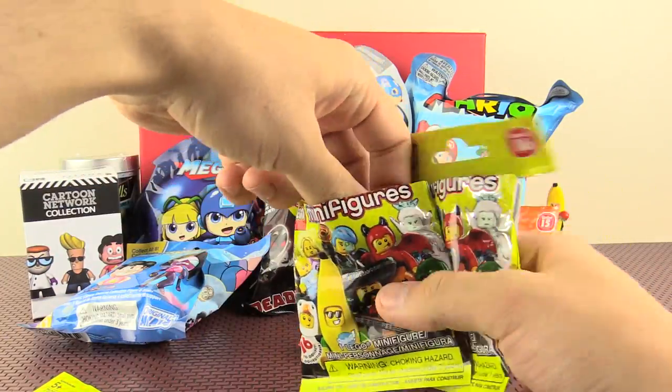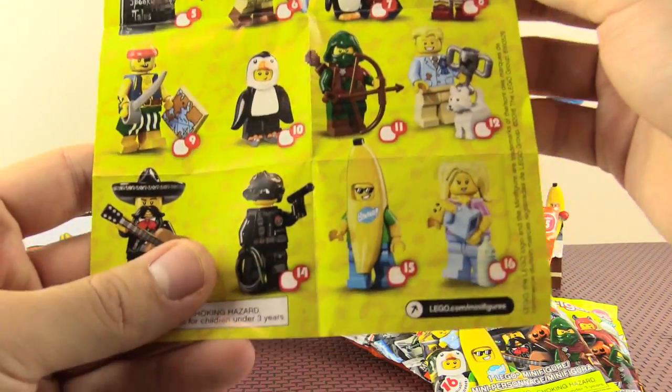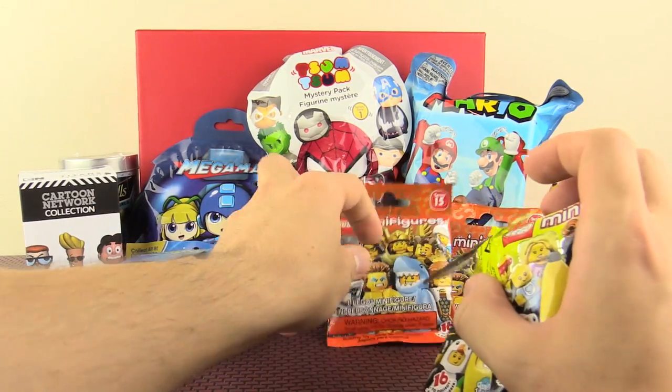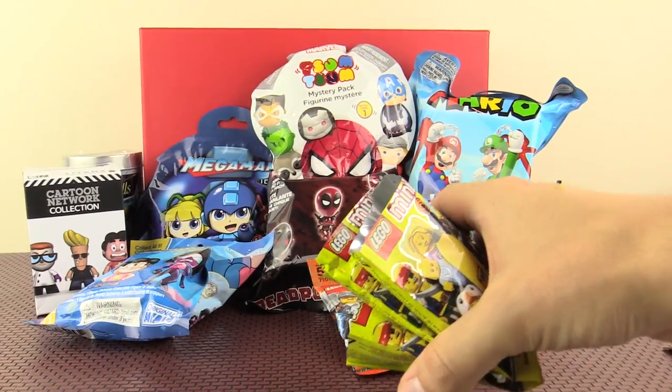This will be funny. So first of all, these are the figures that we may get. The catalog of characters. I don't know what that was. I apologize for doing that. We're gonna drop all three bags together and try to figure out what we actually got. Are you ready? Here we go, guys.